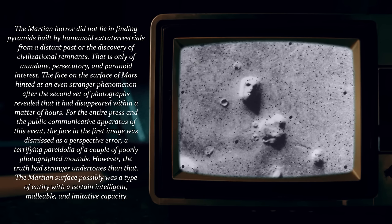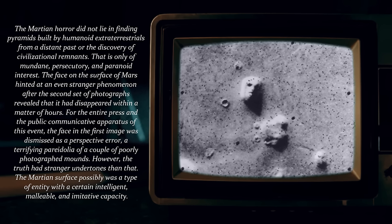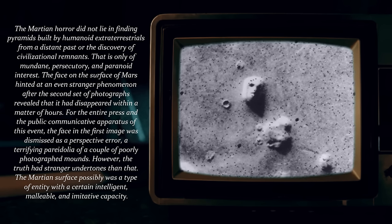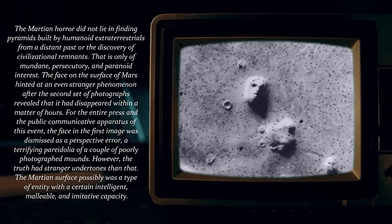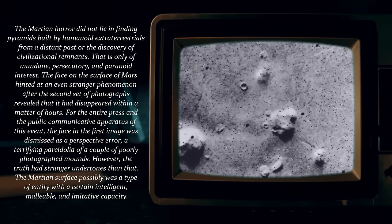For the entire press and the public communicative apparatus of this event, the face in the first image was dismissed as a perspective error, a terrifying pareidolia of a couple of poorly photographed mounds. However, the truth had stranger undertones than that. The Martian surface possibly was a type of entity with a certain intelligent, malleable, and imitative capacity.